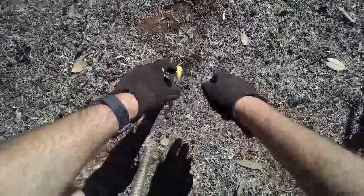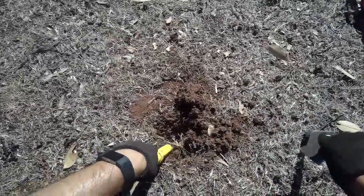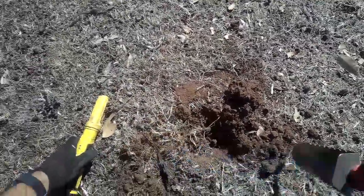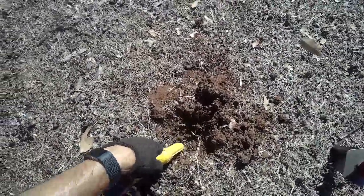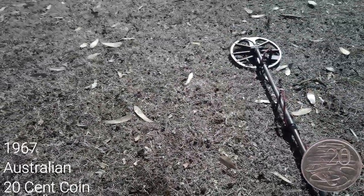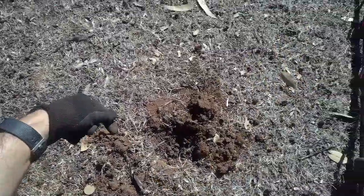Well, that was quick. So there's a 20 cent piece. I stood up, swung my detector, and had another signal. I reckon it's another 20 cent piece, probably the same drop. So around about that far down was the other one. Still gone. There he is. Another 20 cent piece, 1967. Might just have another swing there. Strange I didn't hear 2 signals. No, that's it. So there you go. Whenever you're finished digging on the target, always swing over again, just in case.